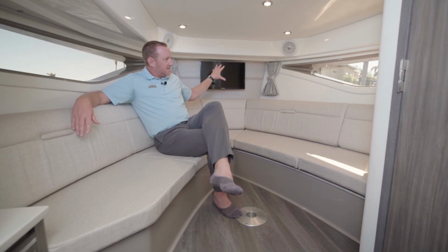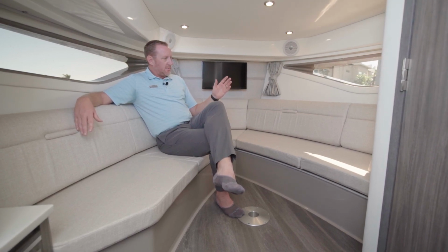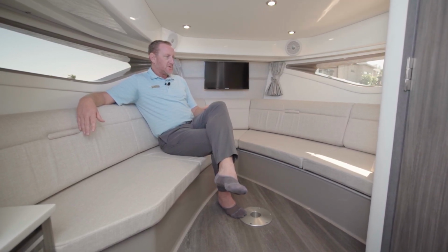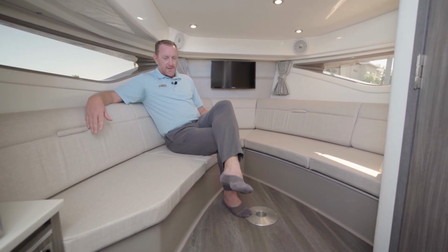You can see the V-berth TV here as well, centrally located. Nice to be able to just, maybe you want to throw a DVD on while you're down at the beach and having fun and the kids want to sit in here and watch a movie. You can do that as well down here.